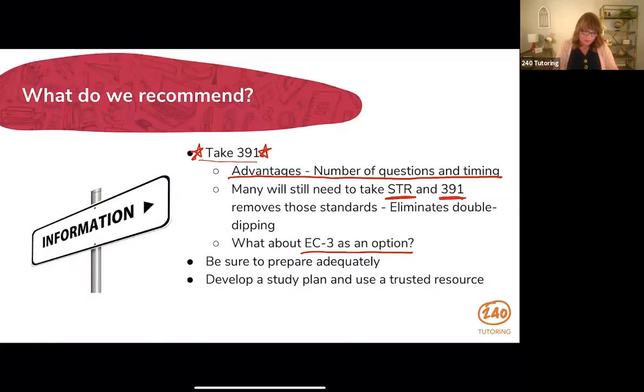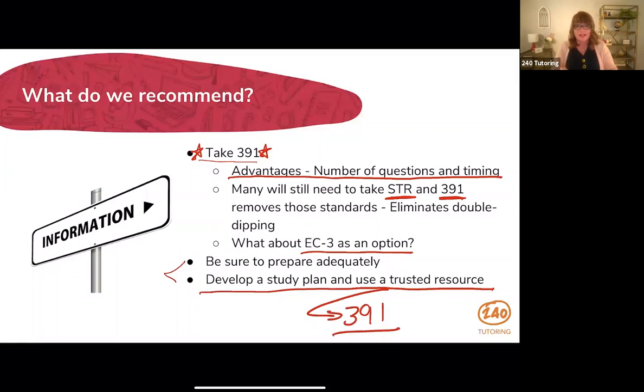So in both cases, I'm going to say it again, you need to prepare adequately and develop a study plan using a trusted resource. And if you are taking 391, make sure that resource is updated to match 391 and that they have a component for STR because you're going to need both of those.